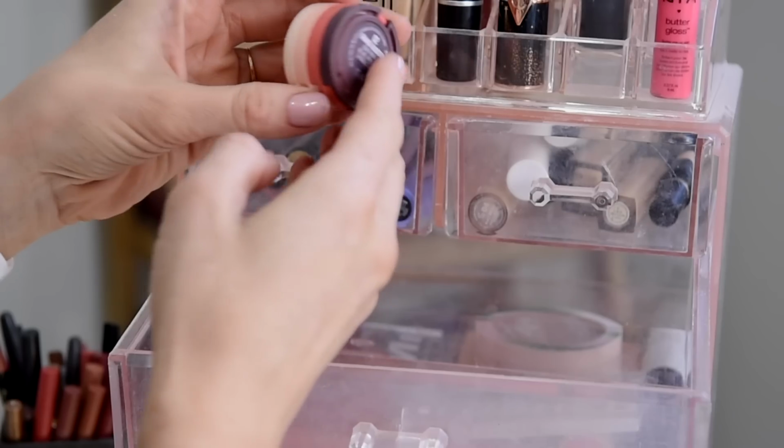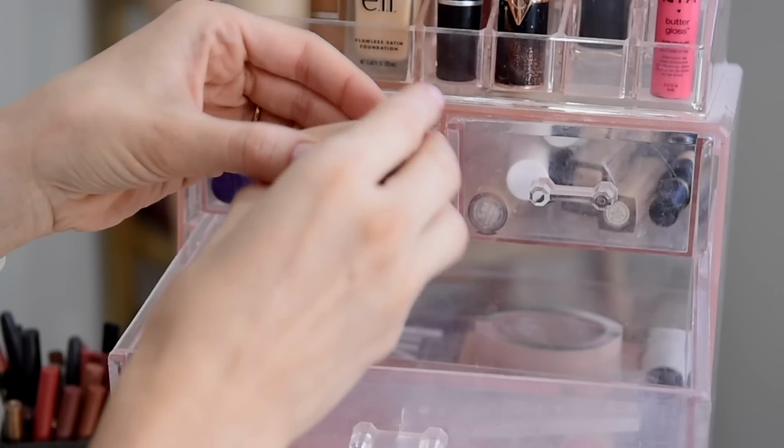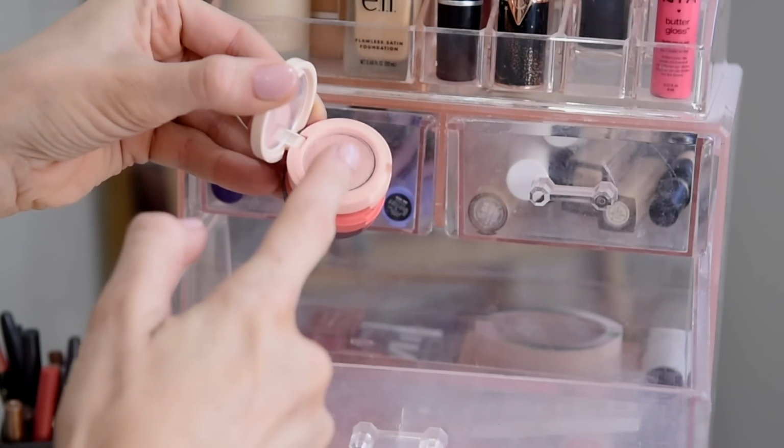And then I pulled in one of my Kaja trios. This is the Orange Blossom one. There's some beautiful shimmers in this one. I love this kind of golden peach. These are so pretty, you guys.